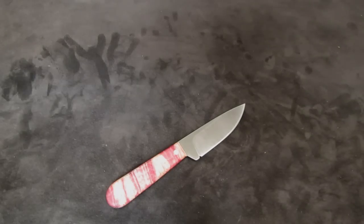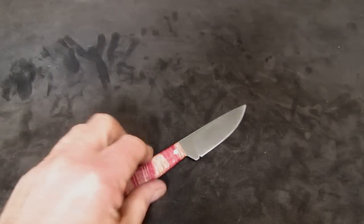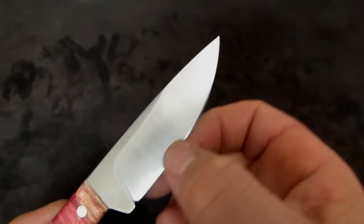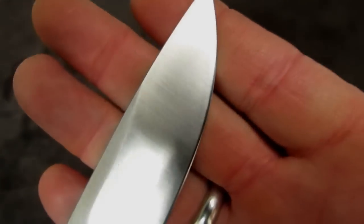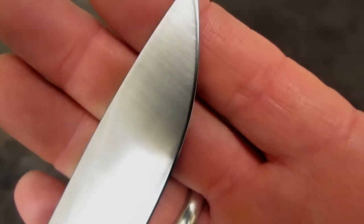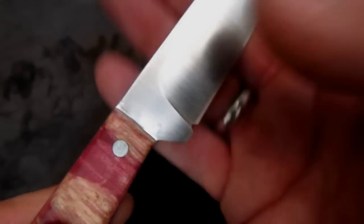I hate that. It makes a mess. Why do I do that? And like I said, 21 thousandths thick behind the edge. That's just putting the tips of the calipers above the polished part of the edge and taking a thickness reading.